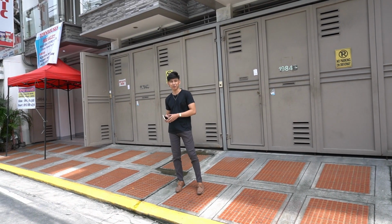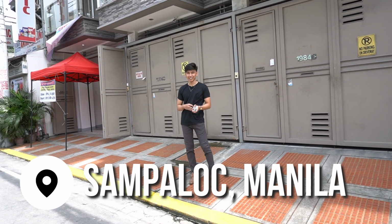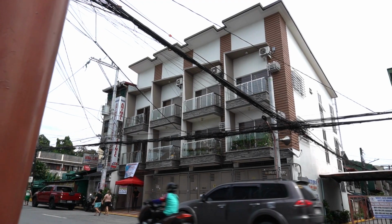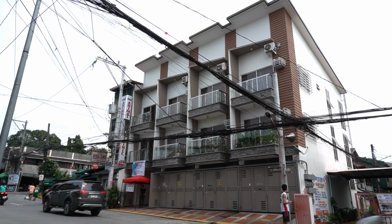Guys, so ngayon nandito tayo sa Sampaloc, Manila. And yung location natin ayan, Maceda, and then yung kabilang side is Espana. So this one is a 3-story townhouse and last unit na lang tayo, tingnan natin.